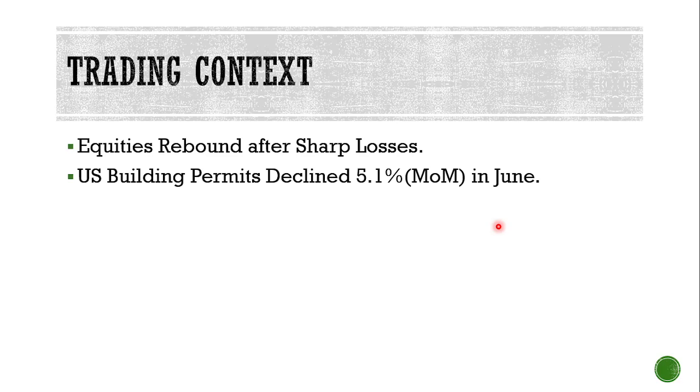Moving to the US data, we had the building permits data for the month of June, and we are seeing a 5.1% decline, and this is, I think, the eighth straight month of decline. Since the peak we saw in December of 2020, most of the months have seen a slight decline in the building permits issued in the United States, and this trajectory is likely to hold for the next couple of months at least.